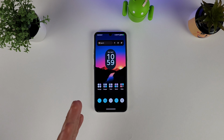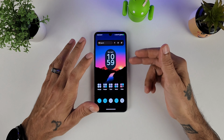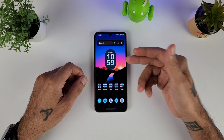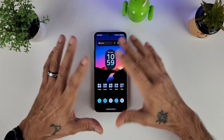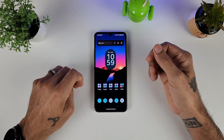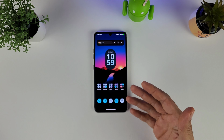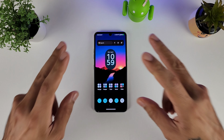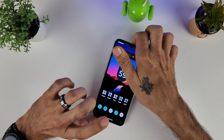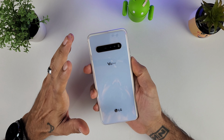Today we're going to be talking about why the hell do people still love the LG V60. It is a fan favorite amongst a lot of people. Every single comparison that I put this phone up against, whether it's the new Galaxy S22 Ultra or any other device, people still choose the V60. Why is that? This is an older phone, not that much older, a couple years older. The specs aren't really all here. There's a lot of questionable things about this, but people still love it.